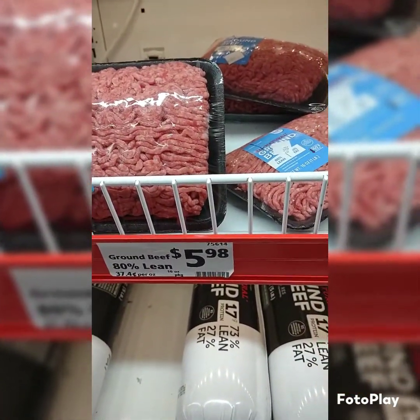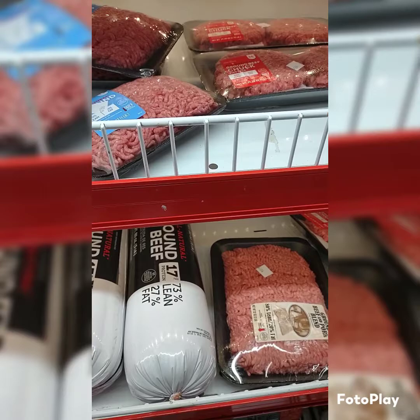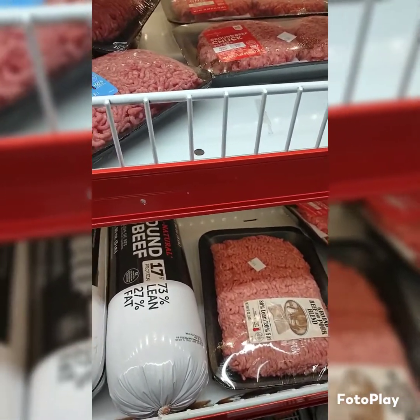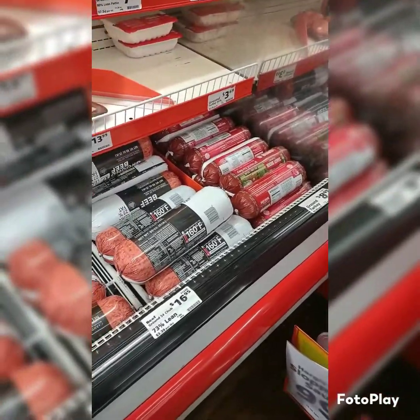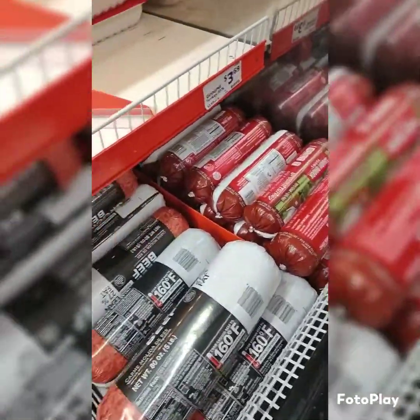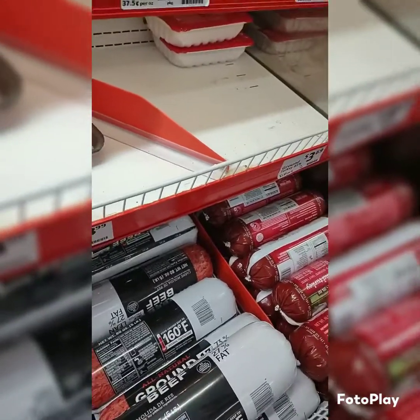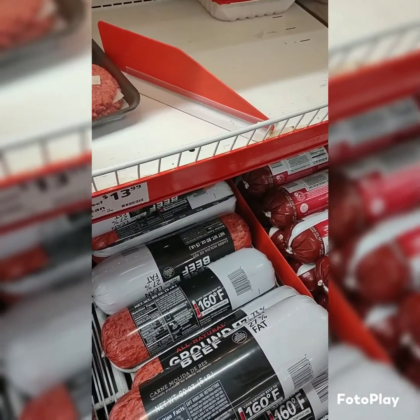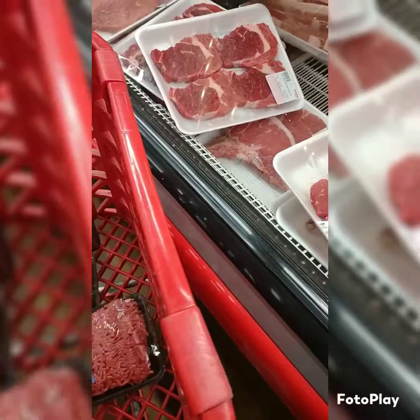This one is 80% lean and 20% fat. So I guess I'll get about 20% fat, yeah. I probably would be better off getting that big one, but I don't need all that meat. Let's see. 80% lean, 20% fat. Then they don't have too much of a variety here. So I'm just going to get 3 of these. Little ground beefs here.